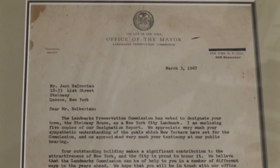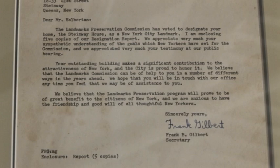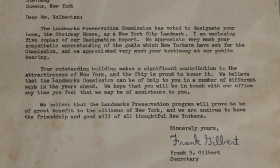This house was one of the first landmarks chosen. I have a letter from Lindsay, 1966, depicting it as a landmark. And we went down and we encouraged it and we wanted it. My father and I, we said yes.